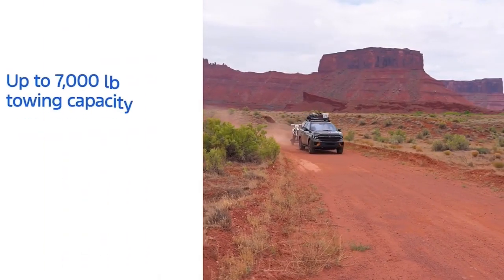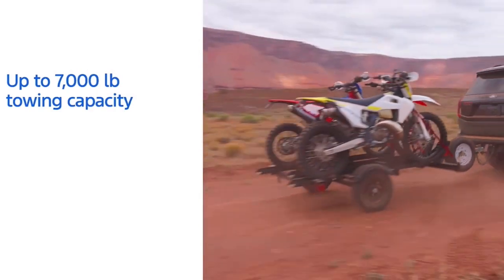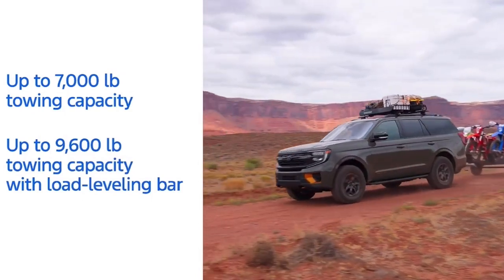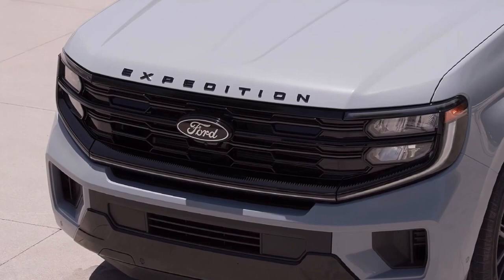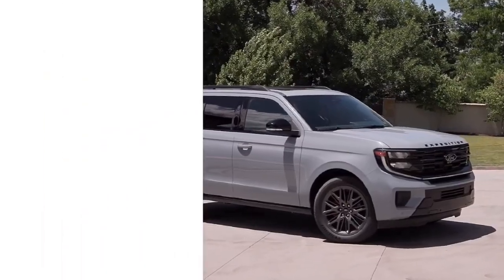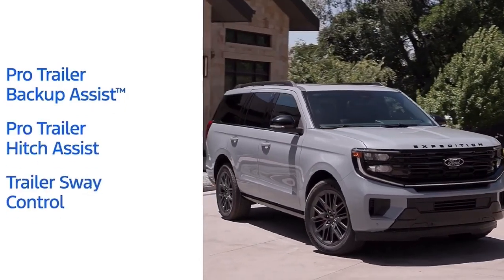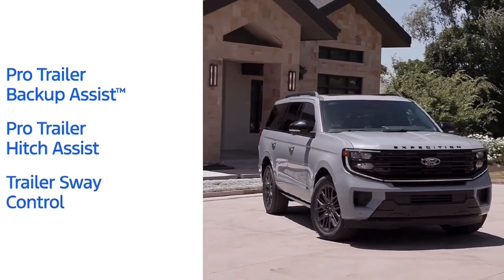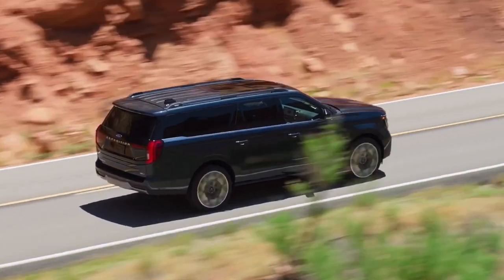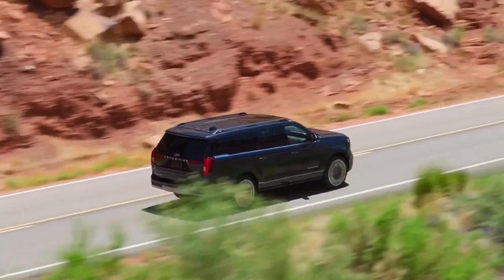When it comes to towing, Expedition offers the capability you need and more. Properly equipped, it's capable of up to 7,000 pounds of towing capacity without the need for a load leveling bar. Add a load leveling bar, and the max capacity increases to 9,600 pounds. Plus, you can make the boat launch a breeze with a technology suite that includes Pro Trailer Backup Assist, Pro Trailer Hitch Assist, and Trailer Sway Control, which together make the towing experience easier than ever before. Add Expedition's new front and rear independent suspension, and you get a smooth ride, responsive shifting, and uncompromised handling.